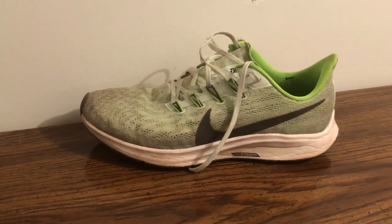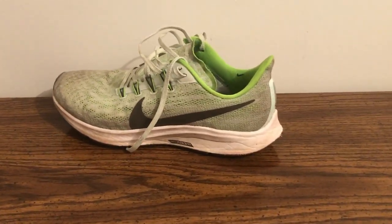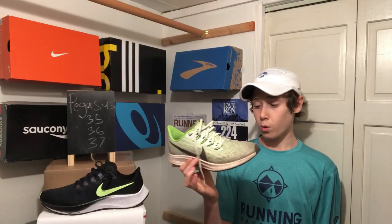Next is lockdown. Now, you may have just heard that the lockdown's pretty good, but I gotta give the lockdown to the 36s. When I wear the shoe, I can't imagine my foot moving around in the shoe or slipping in the shoe. The flywire cables are so much longer than on the Pegasus 35 that it just wraps around my foot so much better. And so the lockdown, I gotta go with the 36s.